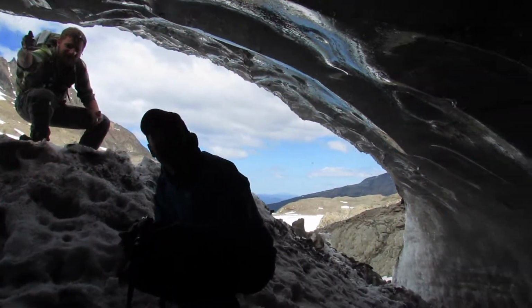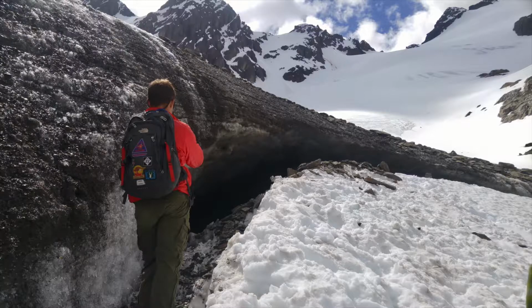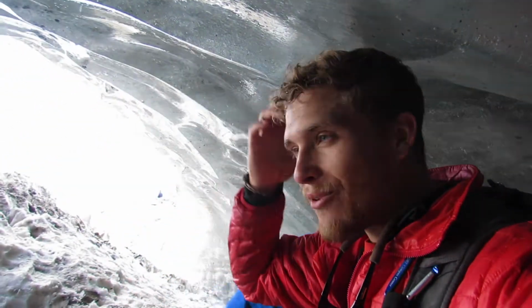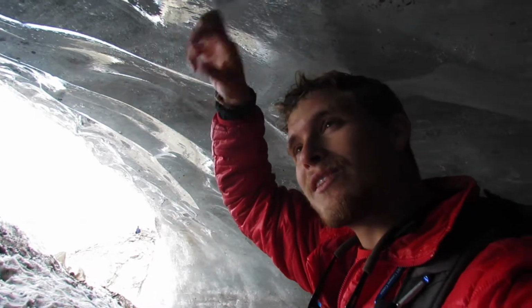Hey, so we made it. Just a little hike up from the Laguna. And we're in this really cool ice cave. It might be pretty dark, but it's just exactly what you think a cave is, but the whole surface around us is ice. So it pretty much feels like we're just in a glacier.